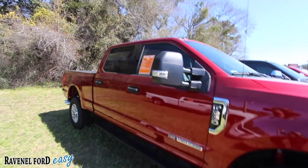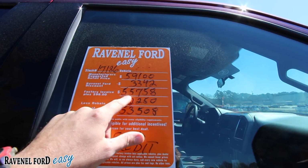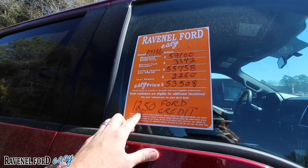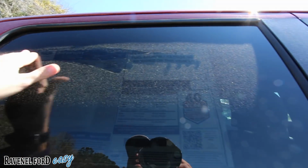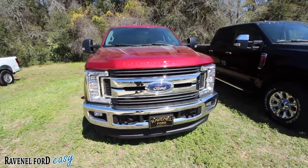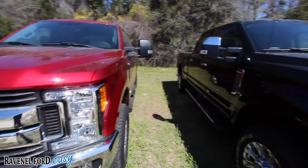Now, of course, we're going to take a quick look at price. Again, this particular truck is $59,100. $3,342 is discount. $98 over invoice, $55,758. $2,250 on the rebate. Easy price, $53,508. If you finance with Ford Motor Company, there's a $1,250 credit right there. And again, this is a 4x4 crew cab, okay? So again, if you get a 4x2, you save a little bit more money. But again, most people buying an F250, most of the time, are going to want the FX4 package, the four-wheel drive. Beautiful truck, beautiful color. Let's keep looking through.